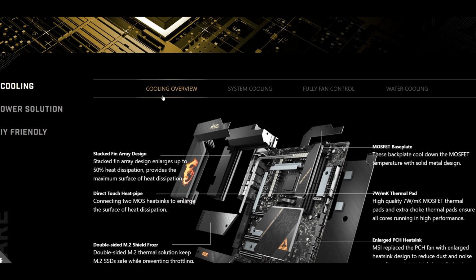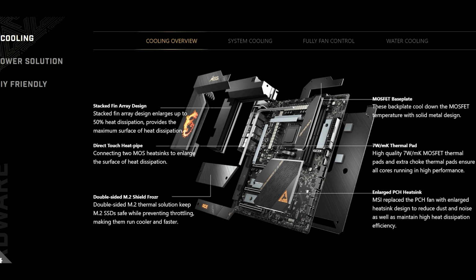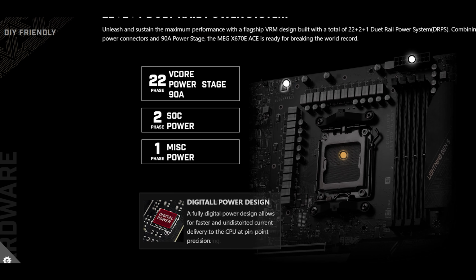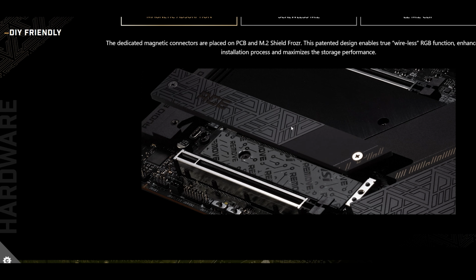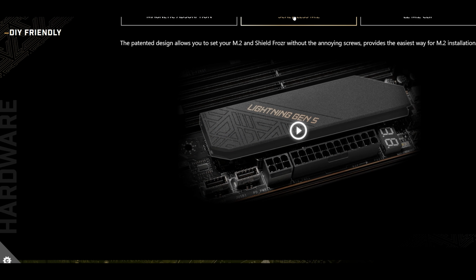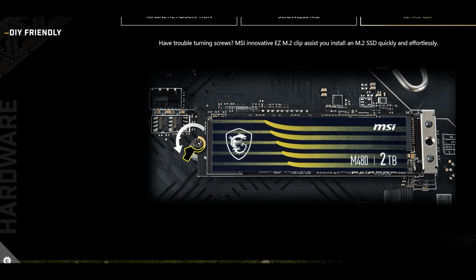So we've got some absolutely enormous heat sinks here, large numbers of M.2 ports. You've got PCI Express 5 support, both on the PCI Express slots and on the M.2 SSDs as well. The power solution, you've got an absolutely monstrous 22 phases for the CPU, plus another 3 in total. And of course, you get the extended M.2 heatsink array with the screwless M.2 design and the easy M.2 clip, which doesn't require screwdrivers either.